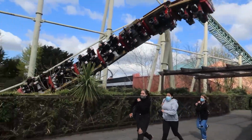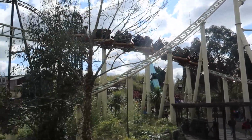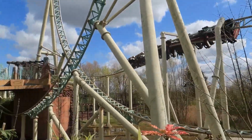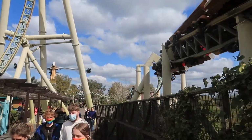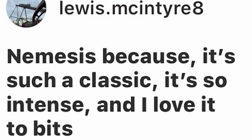I can agree with the off-ride, but it's not intense either, really, is it? Let's face it. But it's a nice off-ride. It's visually pleasing, but not Colossus, no. So moving on to the next comment, we've got Lewis McIntyre 8.